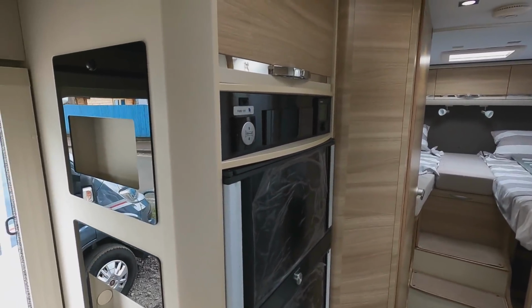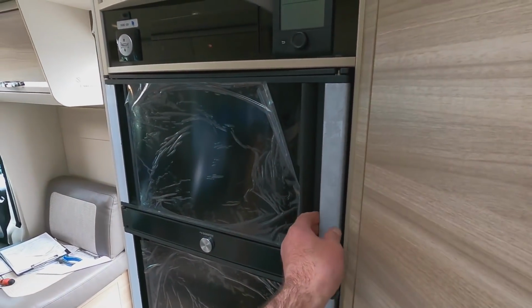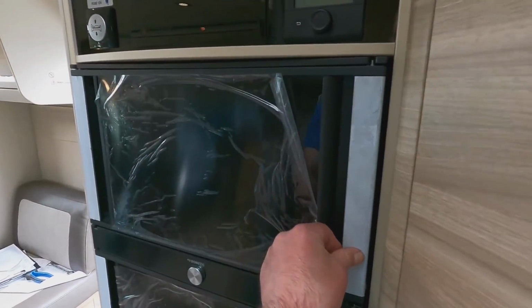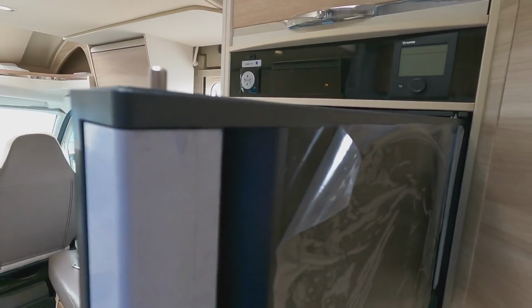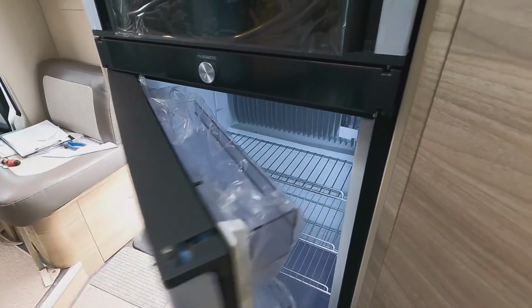Right, so as you can see, we've got the new fridge in. It's quite a nifty new fridge, this. So as you see, there's the freezer. See that? Opens that way.